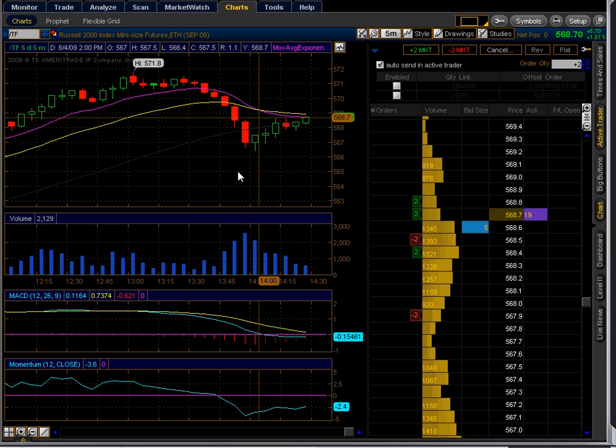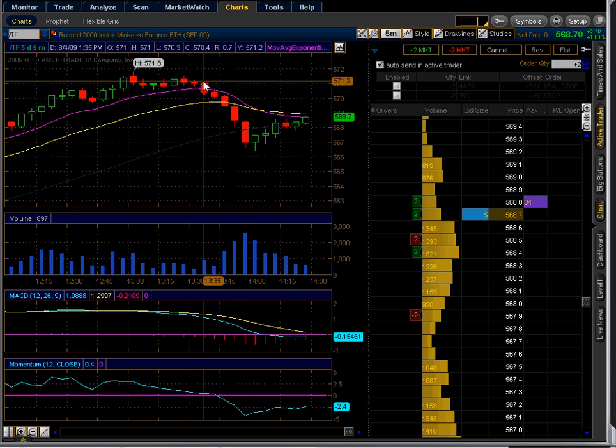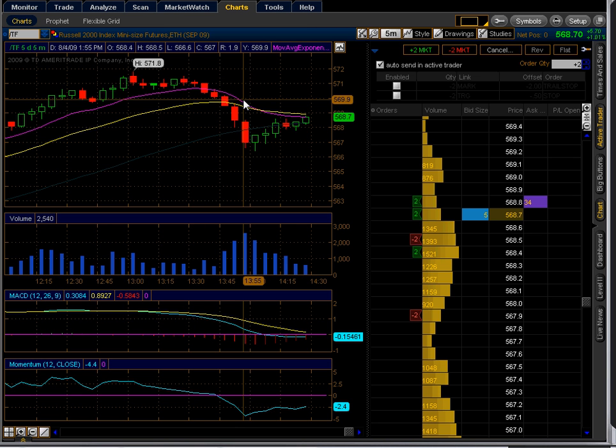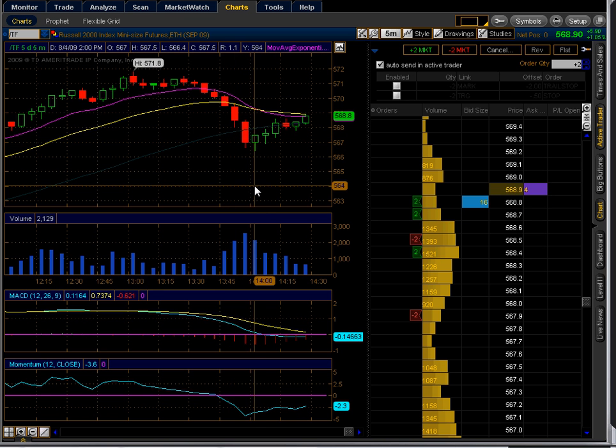A lot of people play the reversals. They'll just play support and resistance, like they'll automatically have a buy order here and automatically have a sell order here, which is actually a pretty good strategy, especially for scalping. I do it myself. But sometimes when you're trying to enter in the middle of a trend, which isn't always the best thing to do, by the way, it's kind of hard to get the proper entry.